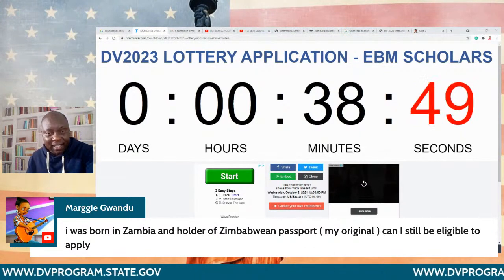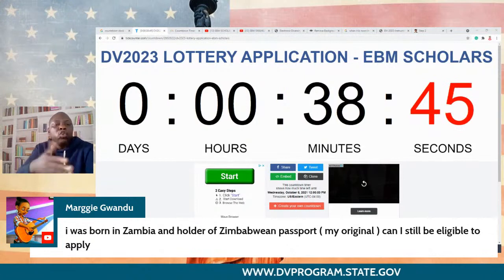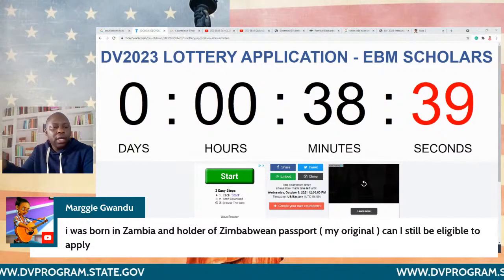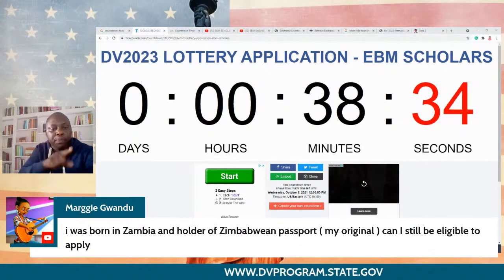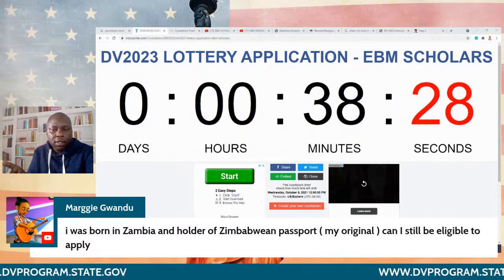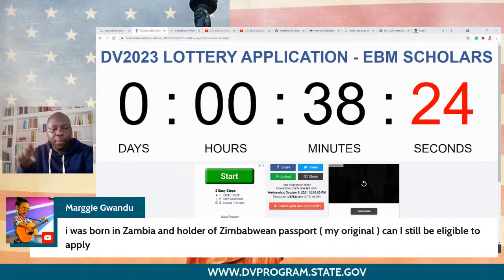The answer is yes. But your passport will be just the passport. Just assume you went to Canada and you are Canadian, but still your country of birth would be Zambia. So the eligibility is based on the country of birth. Don't put the country of eligibility as Zimbabwe, despite having a Zimbabwe passport. You will not be given the visa if you put the country of birth as Zimbabwe while you were born in Zambia.